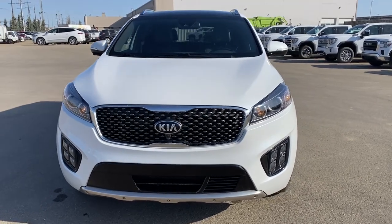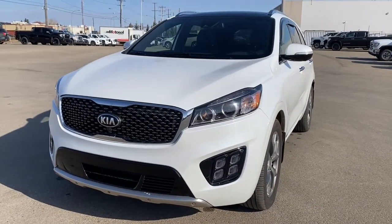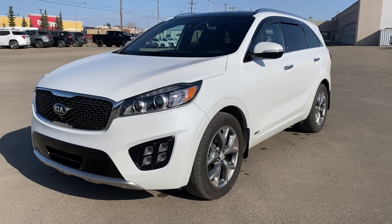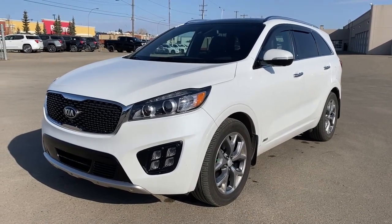It's a great day at Western GMC Buick, located on the corner of 184th Street and Stony Plain Road in Edmonton, Alberta. Today we're looking at the 2016 Kia Sorento SX.